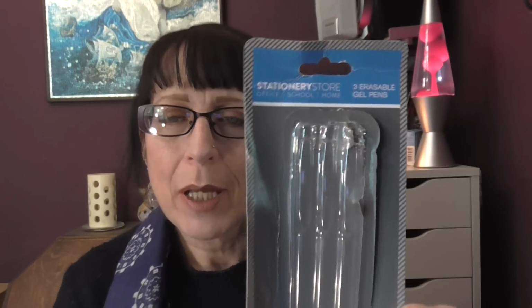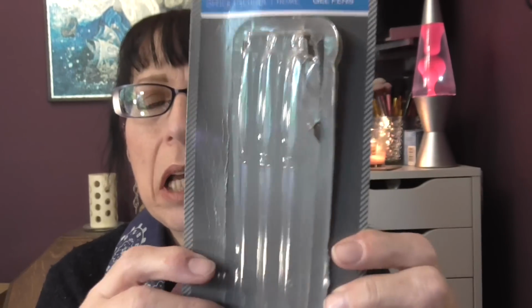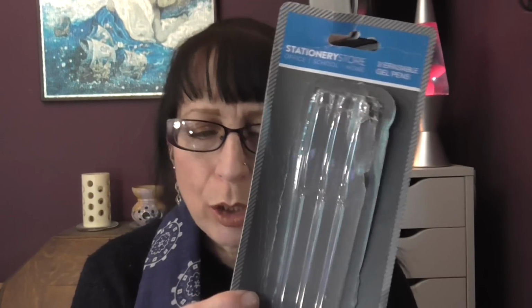Oh, this is an empty packet of Stationery Store 3 erasable gel pens. Pens are great. I haven't got one to hand, and they have a little rubber on the top so you can actually rub out the ink. So yeah, you can rub out what you've written in the ink that you use from these pens, and I've found them so good for filling out forms and whatever. If I do something wrong, I can rub it out, which is good.